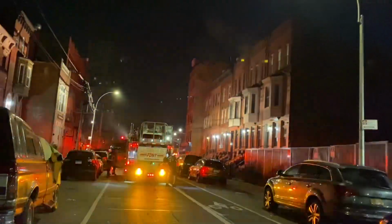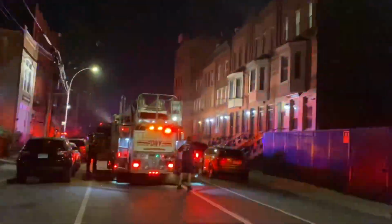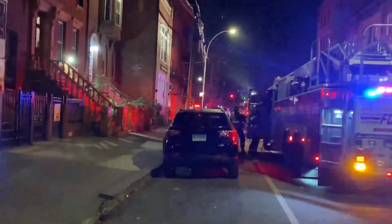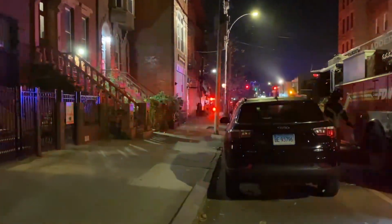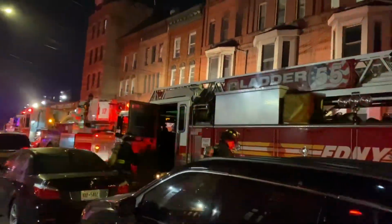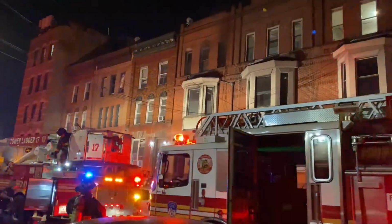Okay, guys, this is a 1075. Fire on the top floor of a brownstone. I'm trying to figure out where it is. It's over here. We were very close by. We just got here.